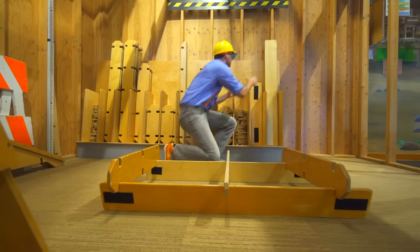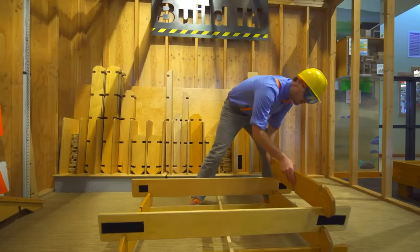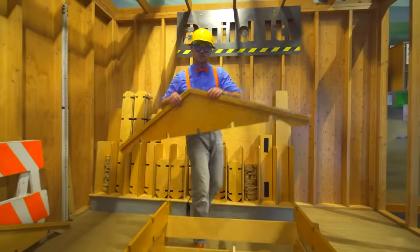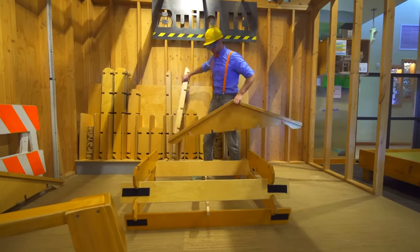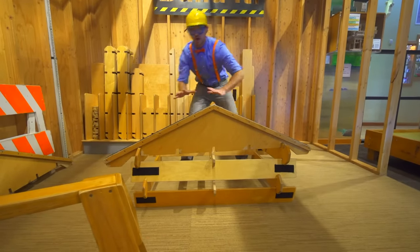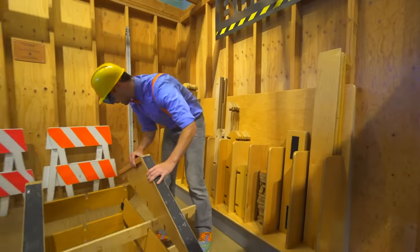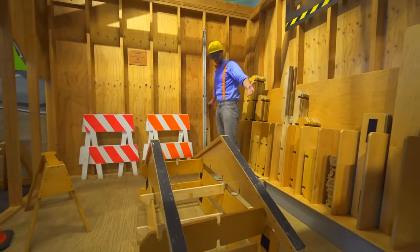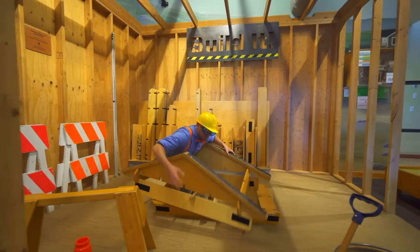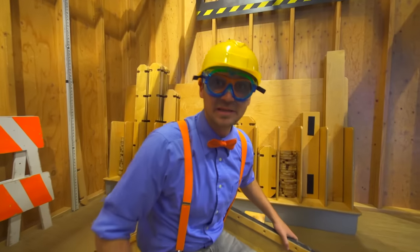Okay. Here we go. Let's go like this. Okay. Let's get a couple more. Okay, now for the tops. Wait, we need one more to make it nice and sturdy. Okay, there we go. Now, let's put the tops of the house on here. It's over here. Yeah, last one. Put it right there. Looks like we just built a beautiful house. Let's test it out. Well, I guess it wasn't that strong.